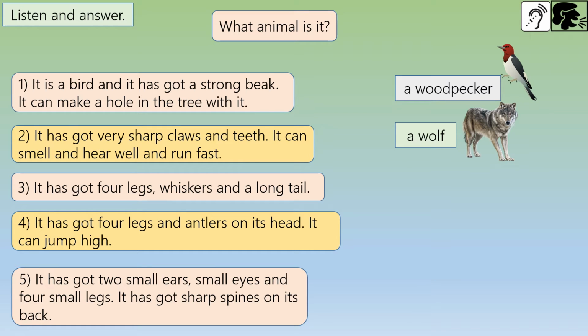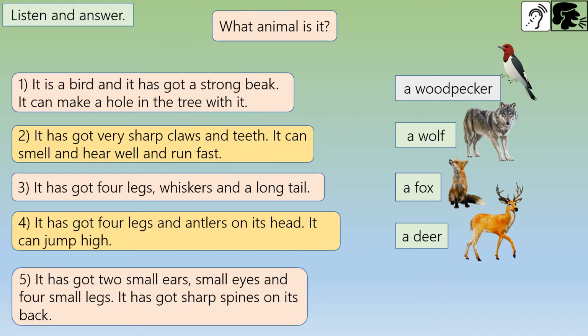Number three. It has got four legs, whiskers, and a long tail. What animal is it? A fox. Number four. It has got four legs and antlers on its head. It can jump high. A deer. Well done. And number five. It has got two small ears, small eyes, and four small legs. It has got sharp spines on its back. A hedgehog. Great job!